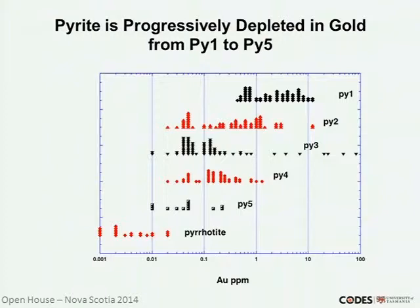You can see the next generation of pyrite's got a little less. The third generation, pyrite 3, the bulk of pyrite 3 is down here, but we've got little grains of gold further up that the laser hits and it gives a very high number. And that's gold that's released when you recrystallise pyrite 1, which has invisible gold.